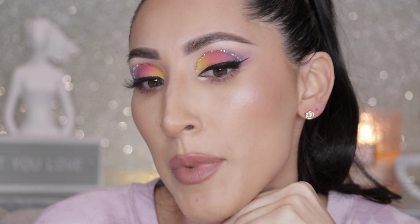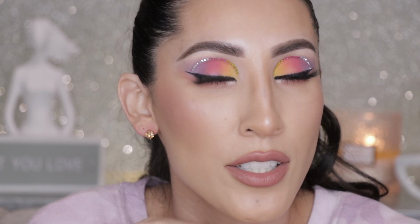I don't know if the camera is picking it up or if they just look like a regular rhinestone color, but they are yellow. And I just love the color yellow, the mustard color. I just think it's so pretty. So I like that I have these here for whenever I wear my mustard colored stuff. I have a really nice earring to go with it.